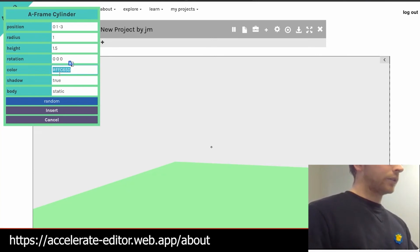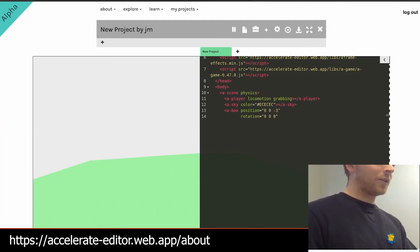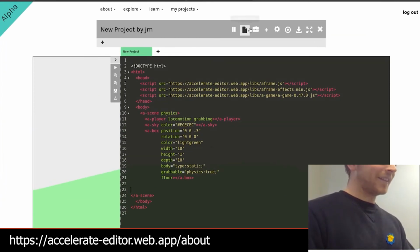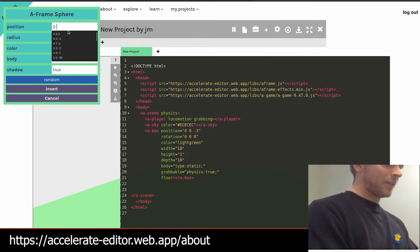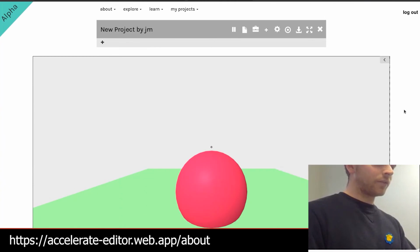And let's give it a color of yellow and insert it. And where's it going? Let's check the code. Okay, don't add cylinders. There's a bug. Let's add a sphere. There we go. Sphere works. Spheres are fine.